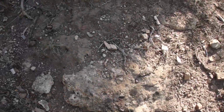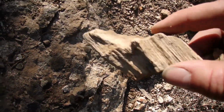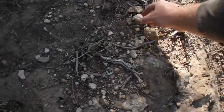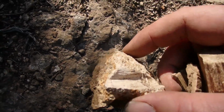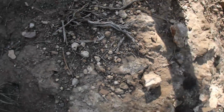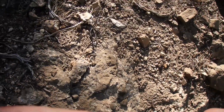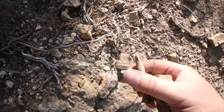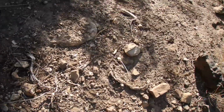Now this is interesting. Oh, that's a nice piece. That's one of my biggest ones today. And then there's, that looks like it's surrounded petrified wood. That doesn't look like actual wood. And there's a piece. There's a piece. Another one there. Another one there.